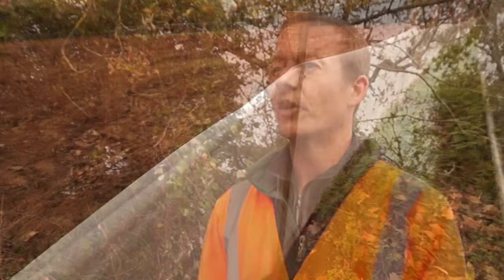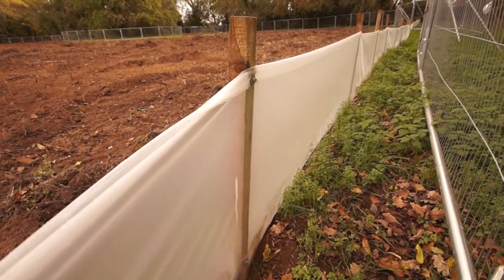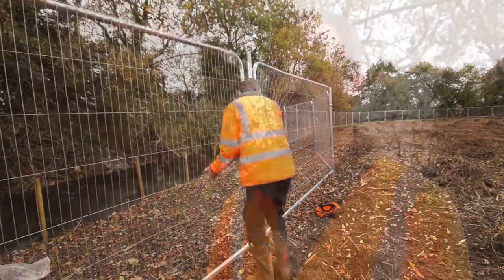At JPR, we install numerous kinds of ecological fencing. Typically, a lot of that will be reptile and amphibian fencing. With that fence, we install temporary fencing. We have a semi-permanent fence and a permanent fence. On occasion, we also install a solid metal fence for reptiles and amphibians.